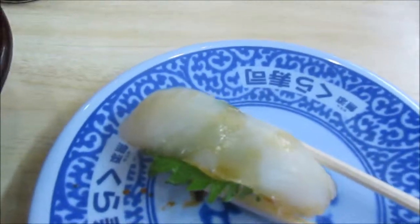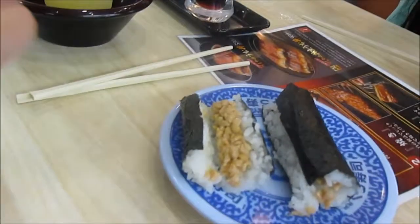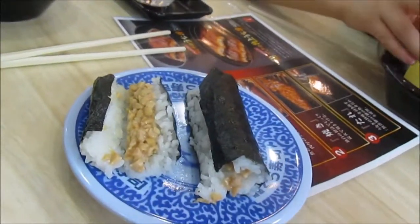Jess just tried natto sushi, and this is how she feels right now. Sad. I need to drink something. Oh my gosh, it's not good. It does not taste good at all. Yeah, it's fermented soybeans. For those of you who don't know, it's very gross. It was a mistake. So, natto sushi.